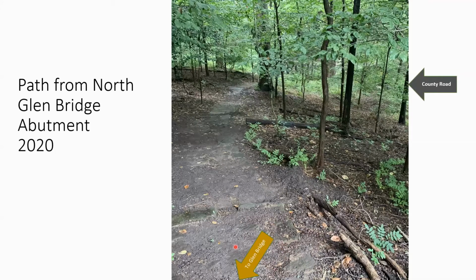This is a photograph of that path today. You can see the great work that's been done by volunteers to clear that stonework so that you can see what that stone path looked like back in the school days.